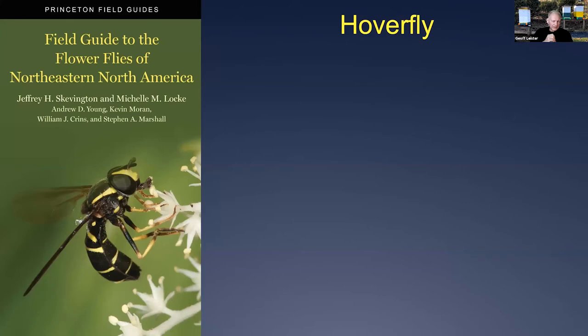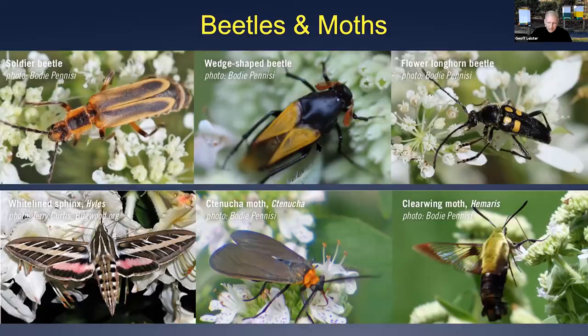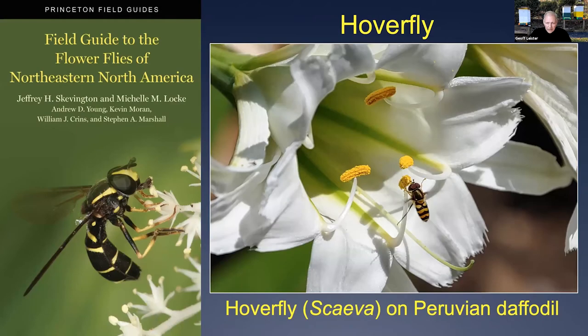Hoverflies are another one. There's a whole field guide out now covering flower flies, a huge thick publication that has the key in it to identify these hoverflies. Here's an example on the Peruvian daffodil in my yard, and you can see the hoverfly very nicely going after pollen. So they do require pollen, again, as a protein source. They will visit the pollen and gather it and take it back. So hoverflies are interesting. And they get their name from the fact that you've probably noticed that they kind of hover in the air around them.